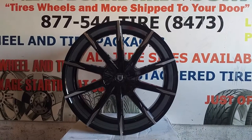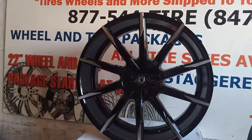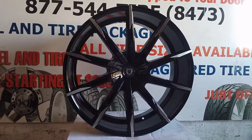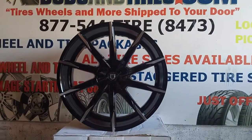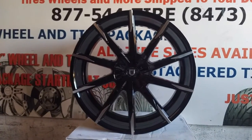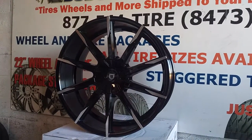Right now we are looking at Lexani CSS-15 in 24x10. Great looking wheel, has a nice concave, has a cap over it. Does come staggered, 24x9, 24x10, so we can do staggered for a lot of the 5-lug vehicles. Also does all the 6-lug vehicles. Great looking wheel. Great looking finish. You can also paint those tips to really give it your own touch.